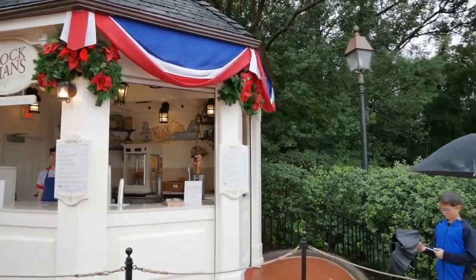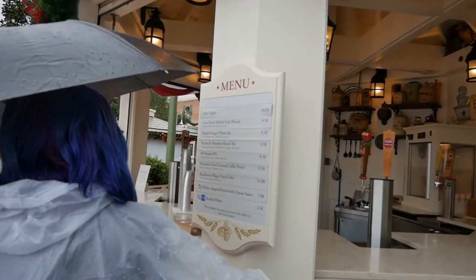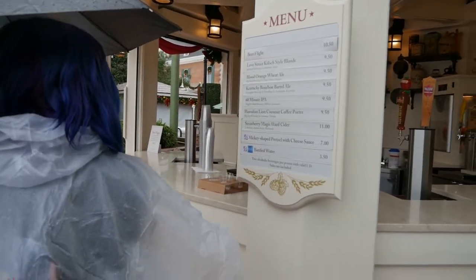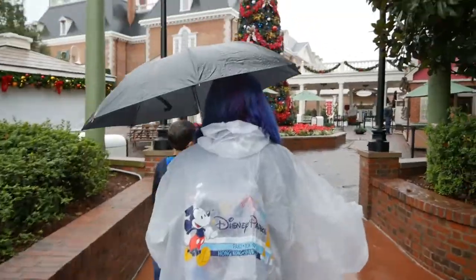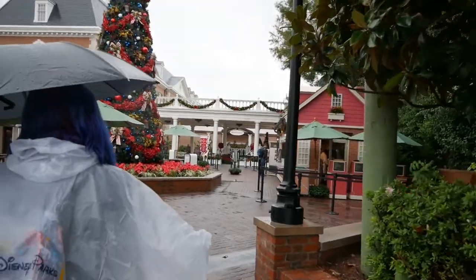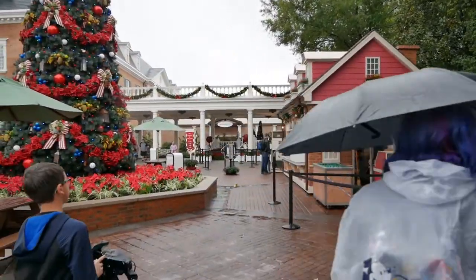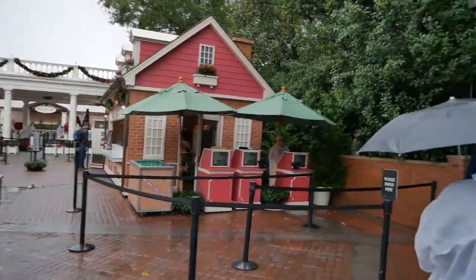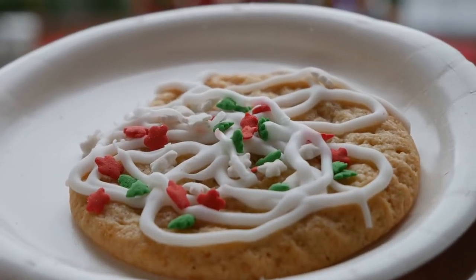All right, Block and Hans from America. I think this is where our next cookie is. It's not up there. American Holiday Table. Oh, no, it's at the Holiday Table. Okay, not Block and Hans, but the Holiday Table back here. American Holiday Table is what it's called. So don't go to Block and Hans asking for a cookie or you will look like a fool, just like us. Oh yeah, that's what we've got.